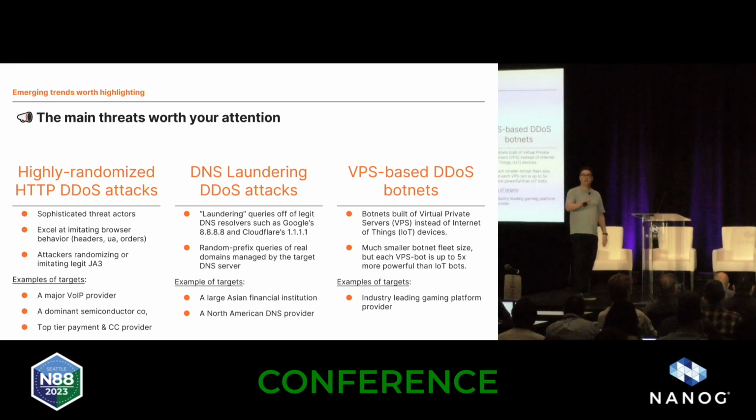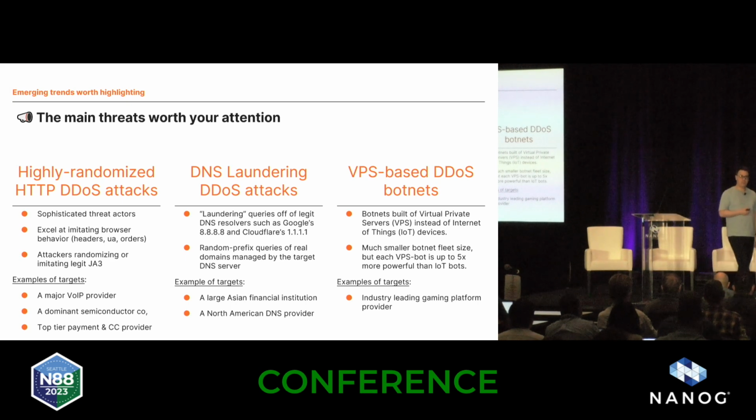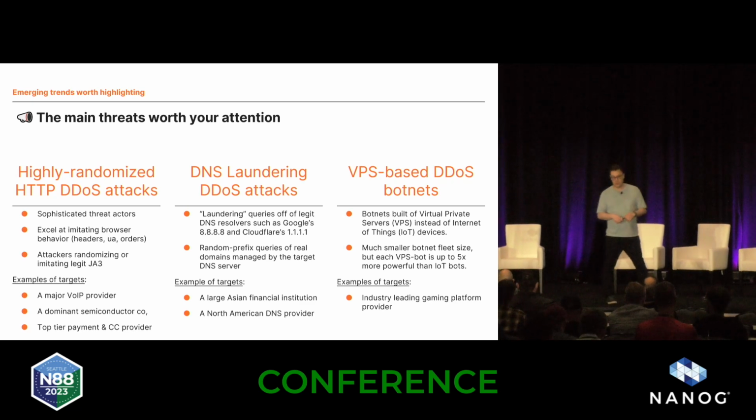The second thing is about DNS, which I mentioned a few times so far. I like calling this DNS laundering attacks because it's a random prefix attack, and I'll explain what that is if you don't know. But the attackers are laundering it through legitimate resolvers.